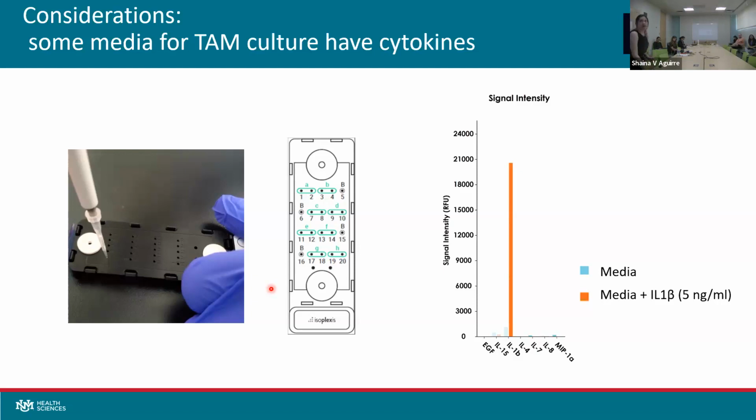And we saw that, when in the program, I should mention this, when it's not real color, like this compared to this, it means that it's below the threshold. But we noticed that the media had some detectable levels of cytokines.